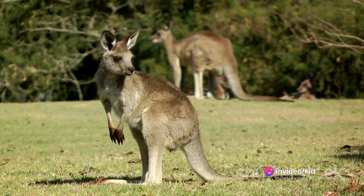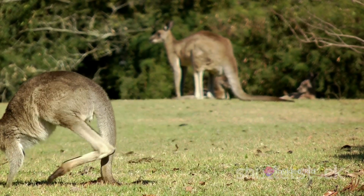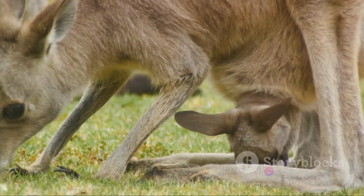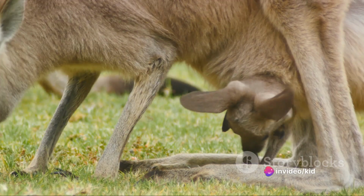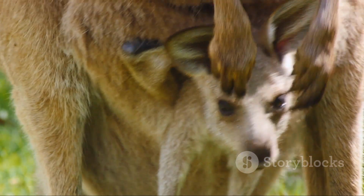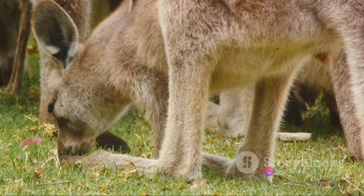From lush forests to arid deserts, kangaroos have adapted to thrive in a variety of environments across Australia. Kangaroos are not a one-size-fits-all species. These marsupials come in different sizes and colors. Let's start with the red kangaroo, the largest of them all and the biggest marsupial to boot. This species' deep red coat is quite a sight, especially when it's bounding across Australia's arid interior.